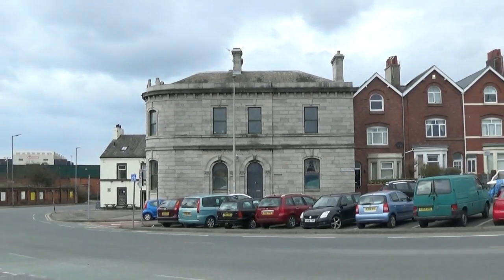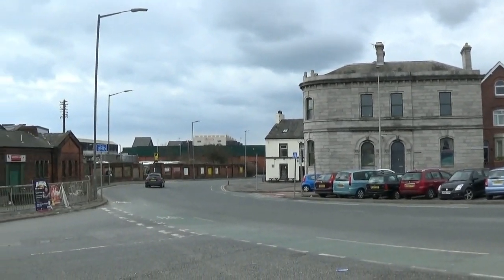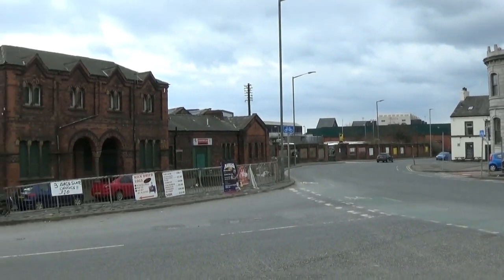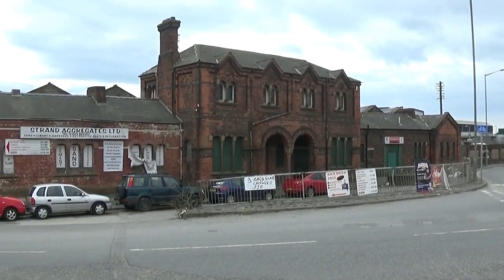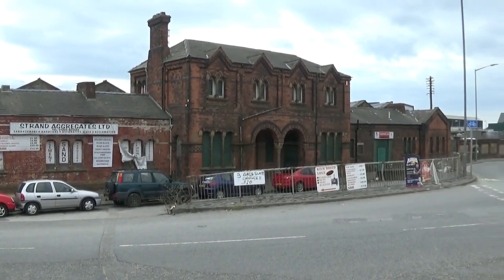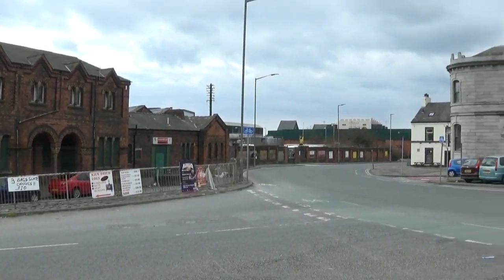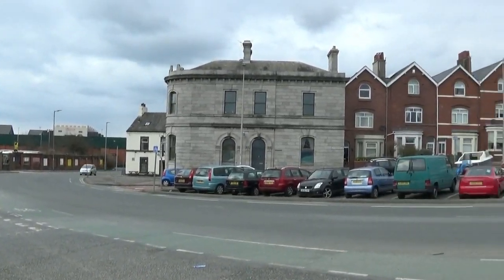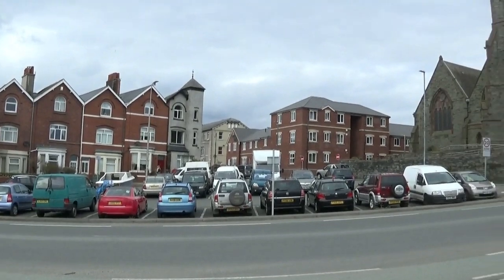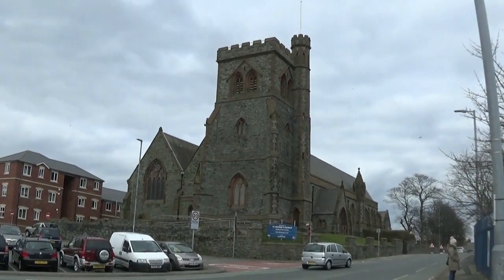Quite an elaborate structure on St George's Square, just next to the old station. I just can't get a gap in the traffic. Drives you nuts. St George's Church.